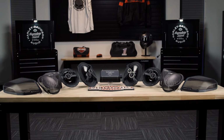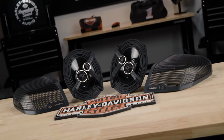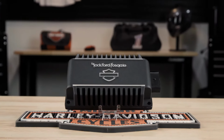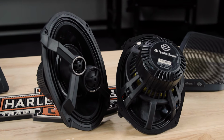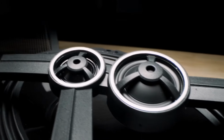We offer 4 kits, including a Stage 2 for Road Glide and Street Glide, as well as a Stage 2 Plus for Road Glide and Street Glide models. The Stage 2 kit comprises a pair of Stage 2 6.5-inch fairing speakers, Stage 2 5x7 saddlebag speakers, the 4-channel amplifier, and an installation kit. Upgrading to the Stage 2 Plus kit includes everything in the Stage 2 with the added enhancement of Stage 3 6x9 saddlebag speakers for even higher performance.